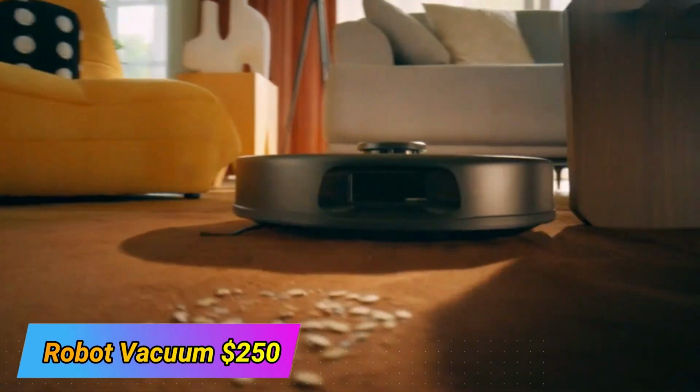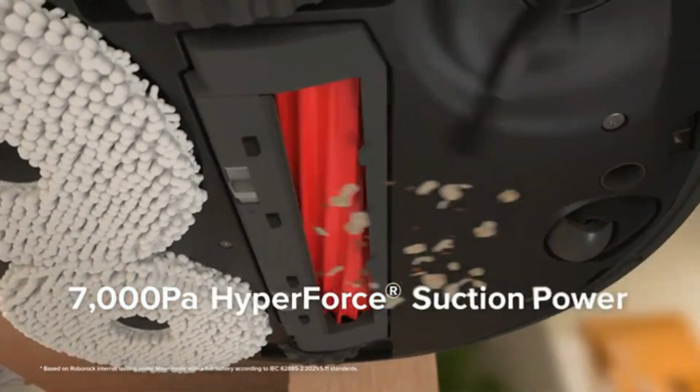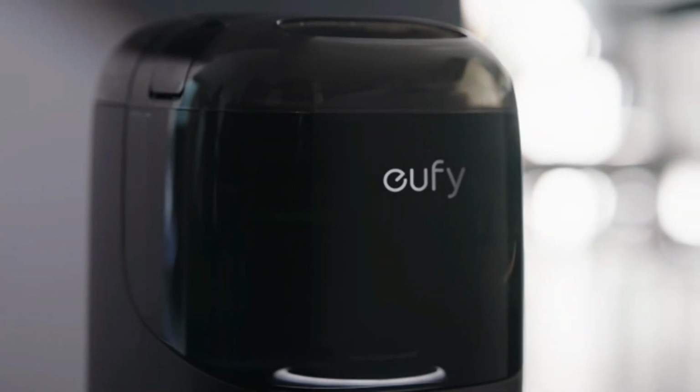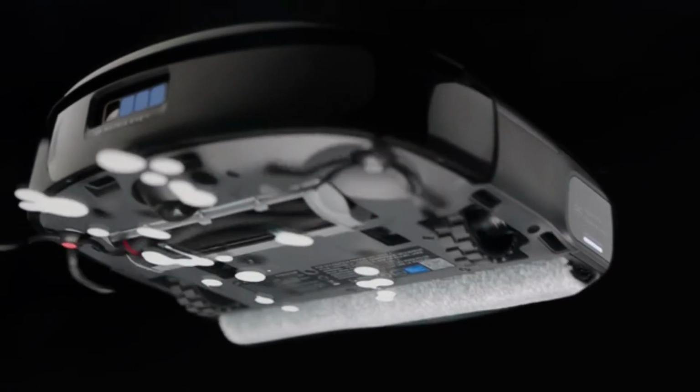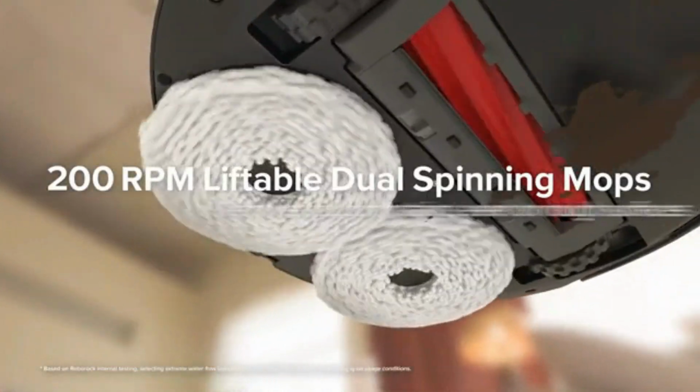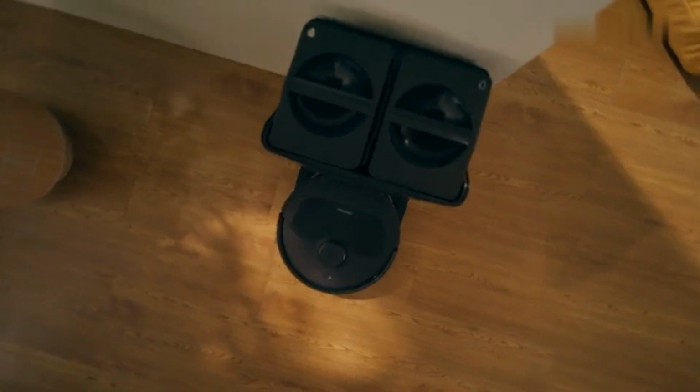Next, robot vacuum. Smart, self-operating vacuum with advanced navigation that adjusts to different floor types, including hardwood, tile, and carpets. It autonomously sweeps, vacuums, and avoids obstacles, reaching under furniture and along edges. For thorough floor cleaning with minimal supervision.